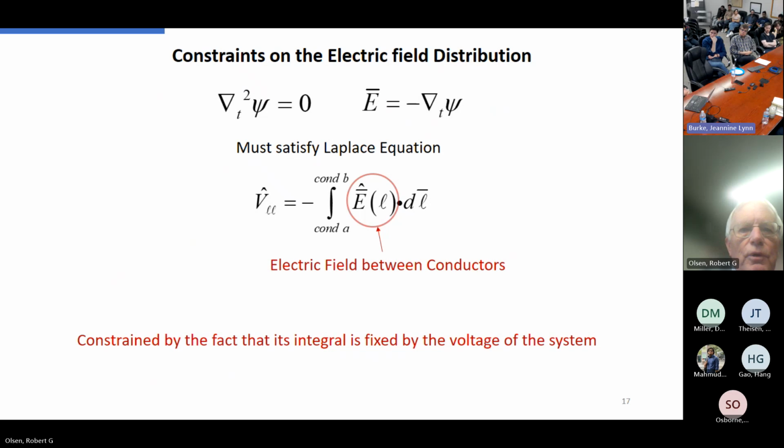It satisfies Laplace's equation in the transverse plane. How many of you took that course in electromagnetics, and when you got out of that course, you said, I'm glad I never have to see this again, right? You know what I'm talking about. Yeah, that's right. I taught that course many times. But nevertheless, whatever it is, it has to satisfy Laplace's equation. The electric field is related to the potential, as you can see up here.